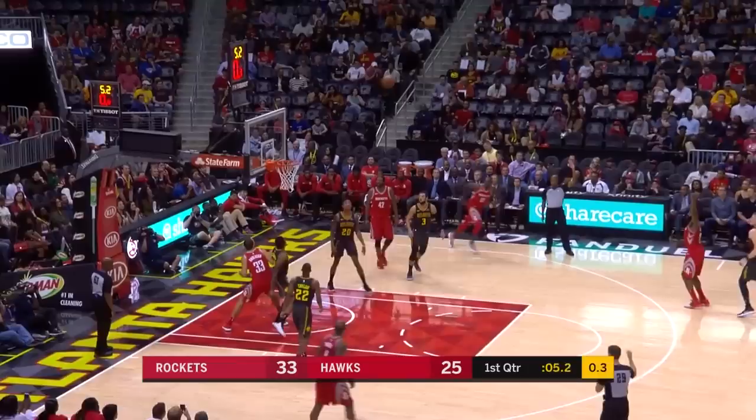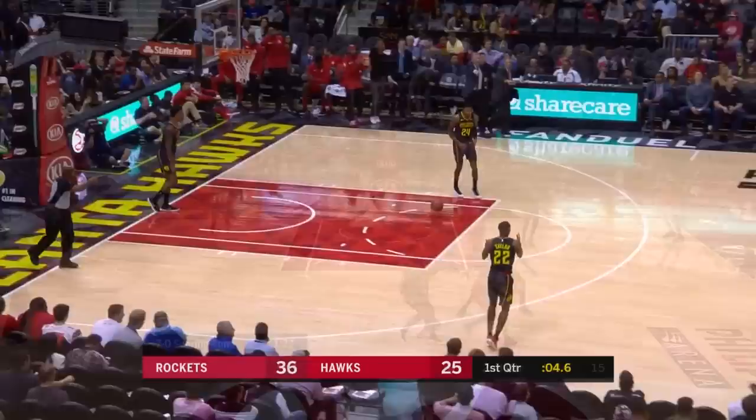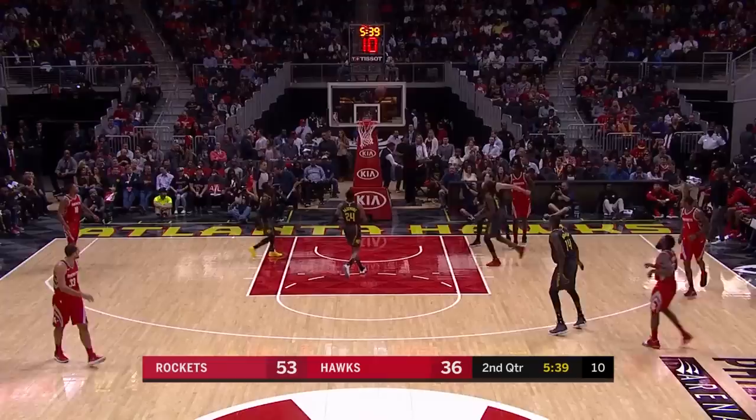Harden at the shot clock buzzer. Wow. As a junior in high school, played for the Longhorns and was with the Rockets for four games last season. Harden drains it over Dedmon. They were down 20 just a moment ago.